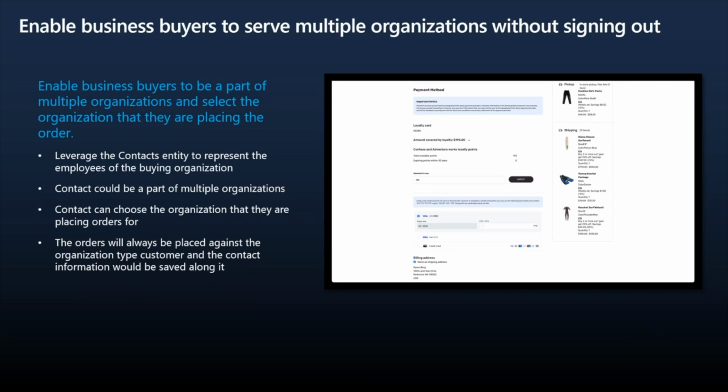Or let's say the stores are at places where you have different prices for these stores, because one store is located in a downtown area, whereas the other store is located in a suburban area, and you have different prices for these stores. So these store owners would be able to log in and choose the store that they are placing the order for, and then just change the context without signing out and place the order for the second store.